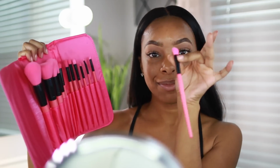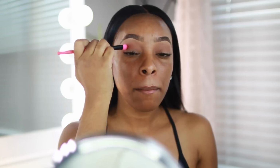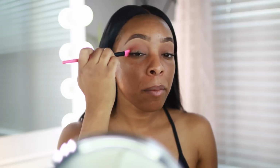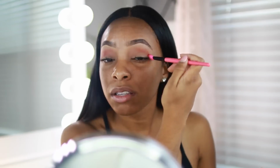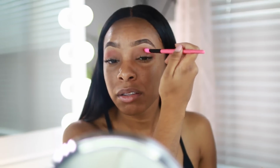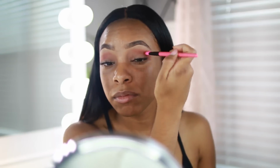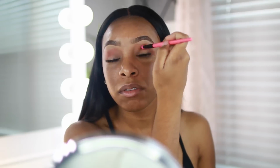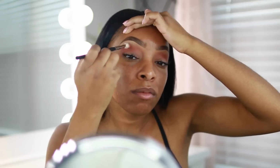Alright, now I'm taking this angled brush from the Coastal Scents Brush Affair 12 brush set in Cherry Blossom, and applying this really pretty burnt orange color to the crease area. I'm not bringing it up as far as I did the first shade. I'm really focusing this color in that outer V crease socket. As you can see, the brushes actually work really well, and after I apply this color, I'm going to also go in with the fluffier blending brush and kind of blend out those harsh edges.